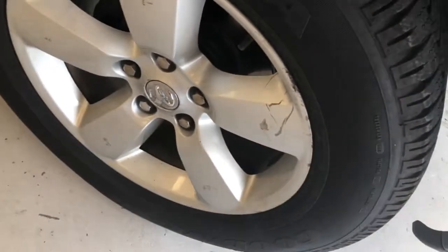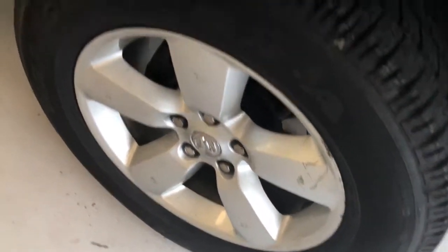Also want to show you a nice shiny resurfaced rotor and thick brake pad. That's one thing we really pride ourselves on here at Thomas. We do a used car mechanical check on all our vehicles. You can find the results of that mechanical inspection, signed off by the technician that performed it, in the glove box of all of our cars.